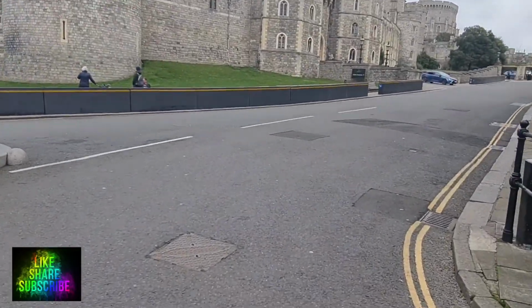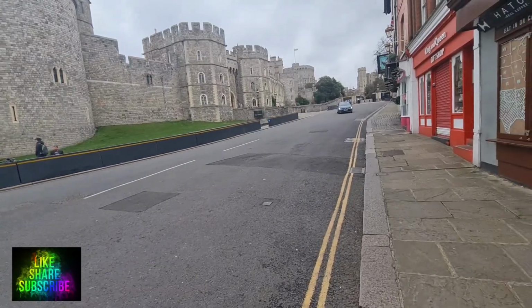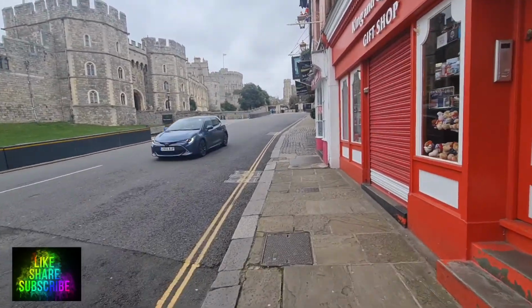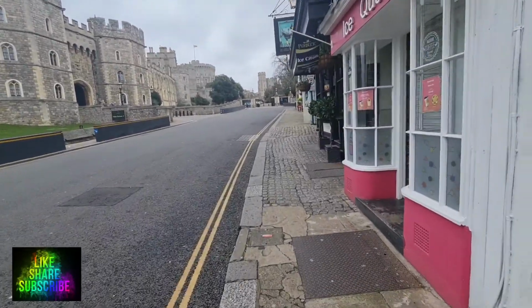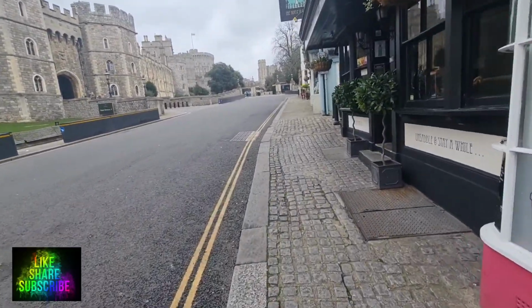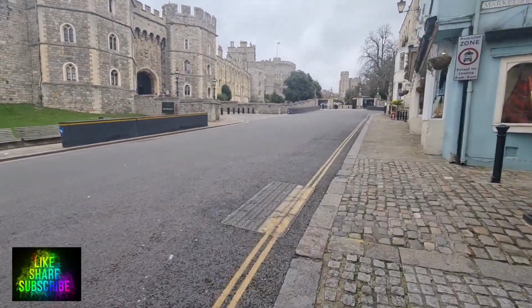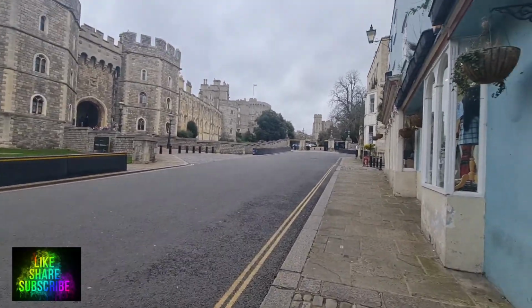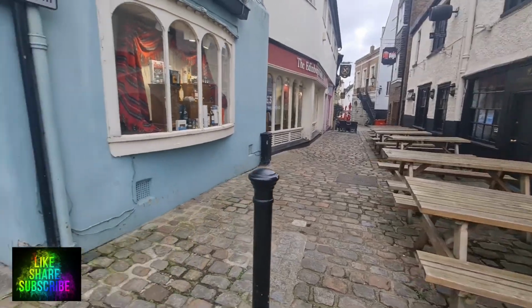Now, Windsor Castle was built in 1070 by William the Conqueror. He's the same king that built the Tower of London. So I'm just going to go to the top up here, but I'm going to take you down the back alleys after.